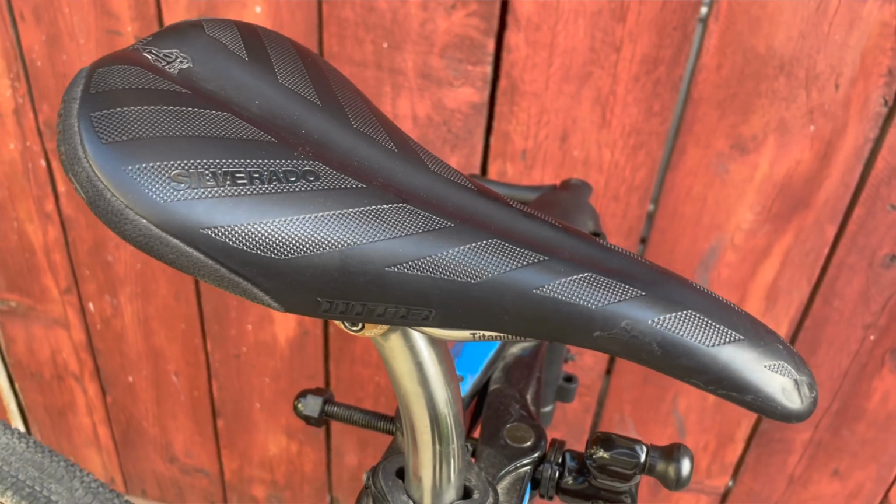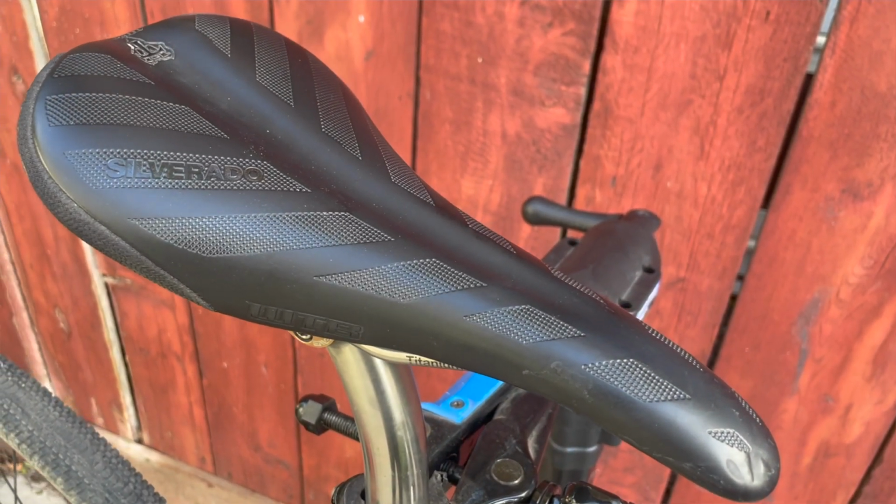Now, I have been using my gravel bike saddles, I have two of them, the Wilderness Trail Bikes Silverado. That's kind of a long saddle, long rails, fairly flat. You can put your sit bones in different places along the saddle. And it's been pretty good for me, actually. I've been pretty happy with it. I don't love it, but I like it a lot. And it has the right amount of padding, I think, for gravel riding.